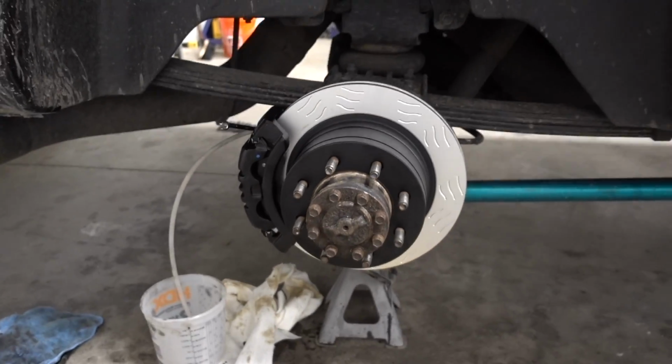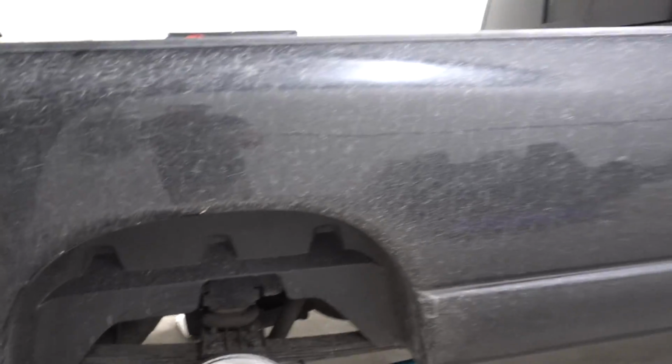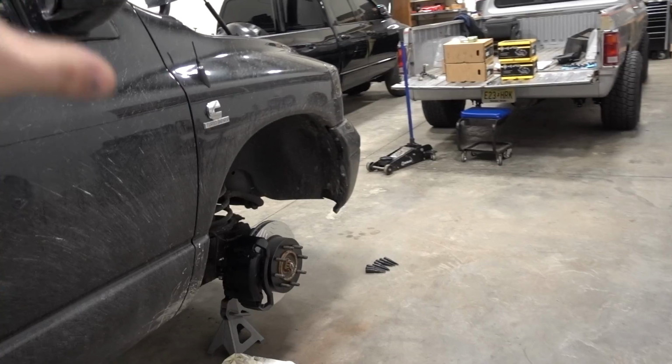So we are done, we are looking good. The rest of the truck is dirty, but that's okay. The brakes are looking fresh.